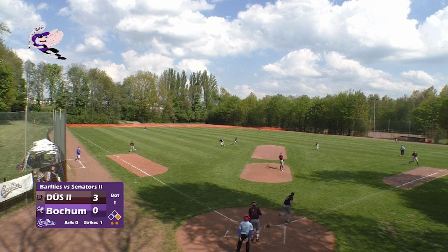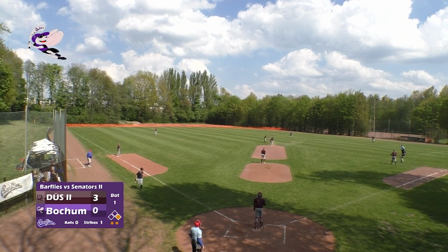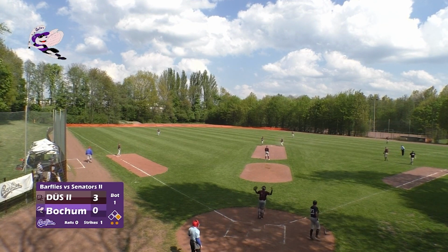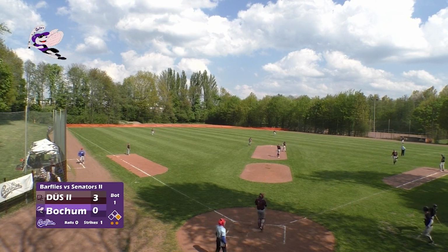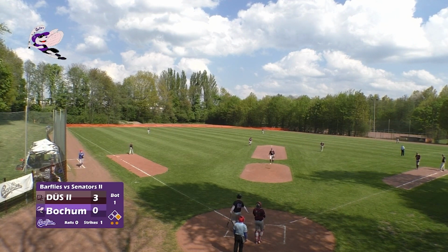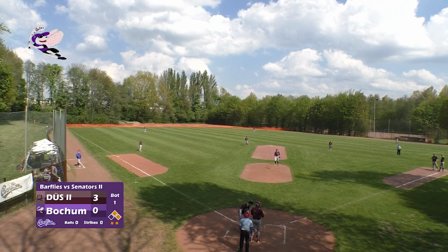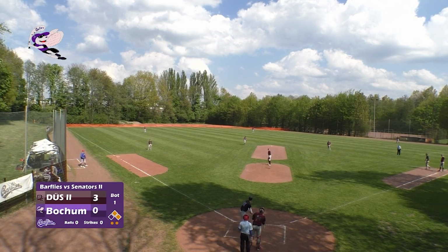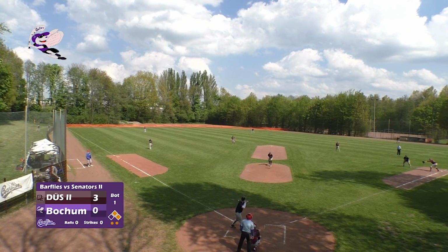And a chopper back up the middle is through, and it's going to score Kevin. Kevin charging around third base, so Marcel on a chopper right up the middle is going to score Kevin for the Barflies' first run of the game. For the Barflies is Patrick Schultz. He's starting at catcher.